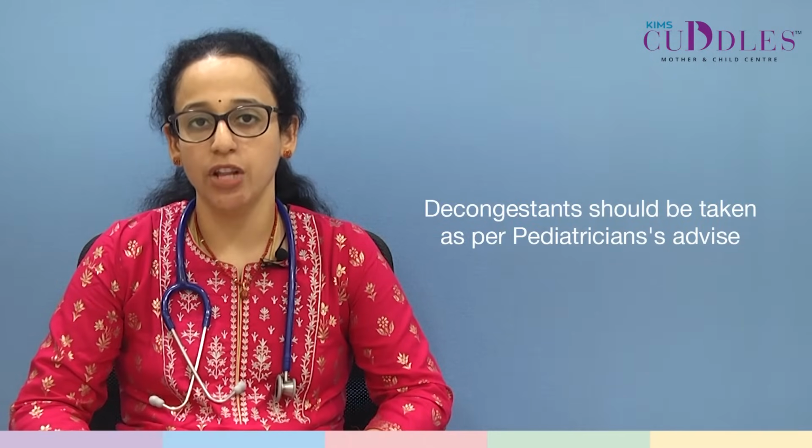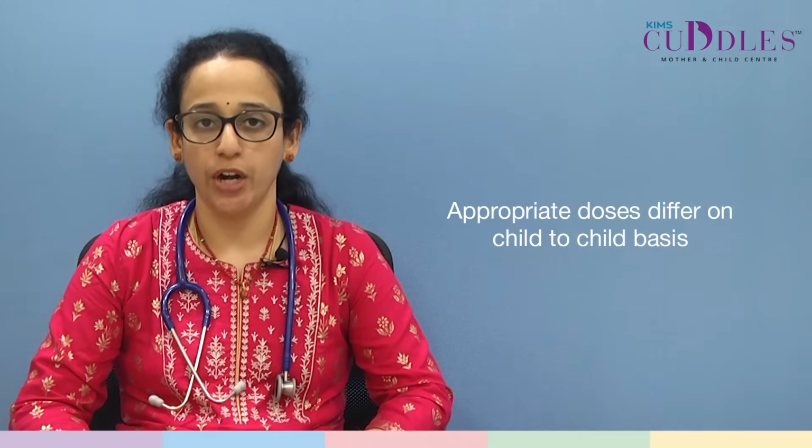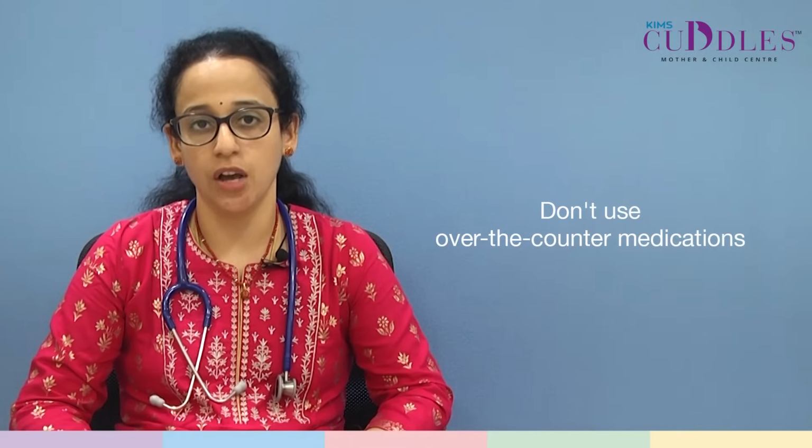Decongestants can be taken with the advice of your pediatrician. They should be given in appropriate doses which differ from child to child. So don't use these medicines as over the counter medicines. Always use them with the help of your pediatrician. So whenever the child has a running nose or cough or mild fever, you can use these nasal drops as well as decongestants and paracetamol for fever relief, and the child will get better in a few days.